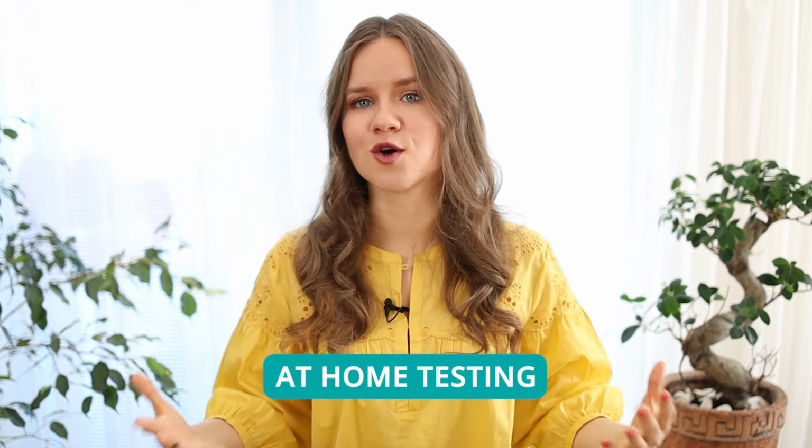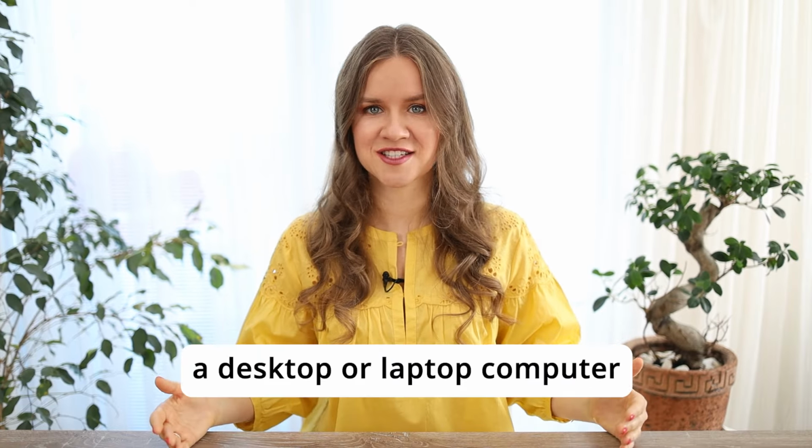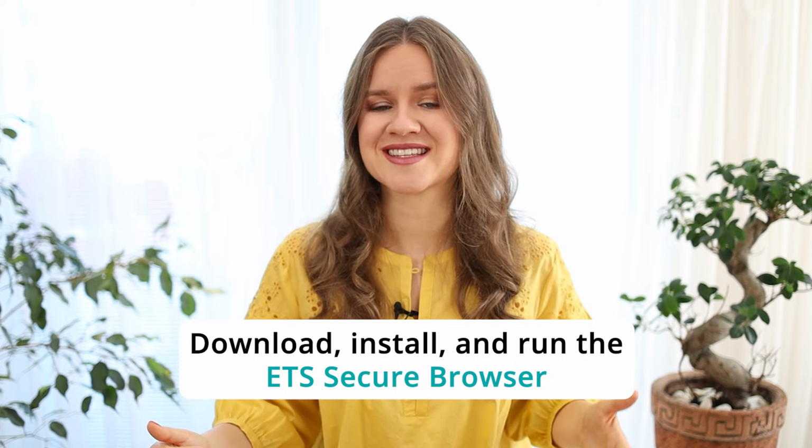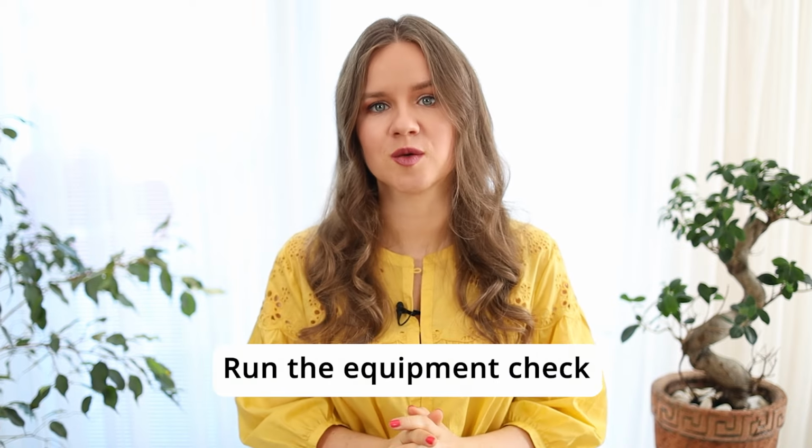If you decide to take the TOEFL test at home, things are even easier. You'll need a desktop or a laptop with a monitor that uses the Chrome or Firefox browser. You'll also need to download, install, and run the ETS secure browser. Don't forget to run the equipment check. It will help you verify that your webcam, microphone, software, network, and system are all working. If any of these items show a red triangle status indicator, you need to fix that problem.